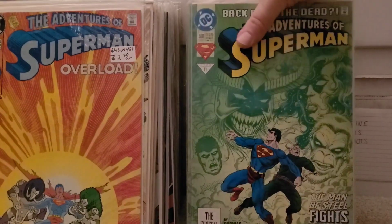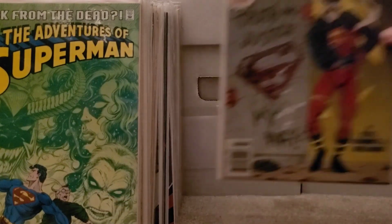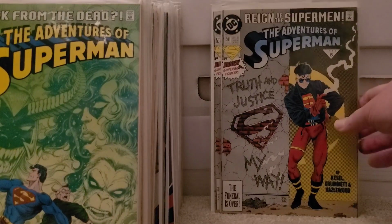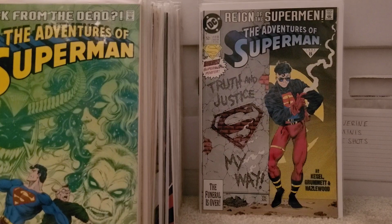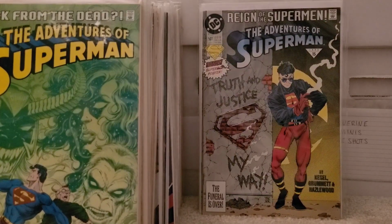James Gunn is running the Marvel or DC Universe. You never know what he's going to do. Superman, Adventures of Superman 501. There's a newsstand. I don't know why. I thought it was the second appearance or the first cameo of King Shark, but obviously it's issue number 0. But the covers stuck in my head, so I pulled a bunch of them. And I think it might be the second appearance of Superboy or whatever.